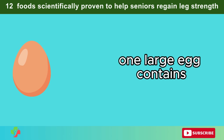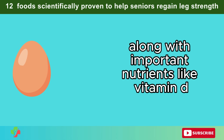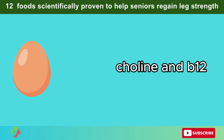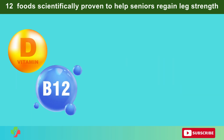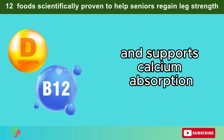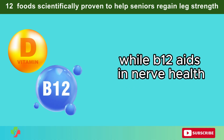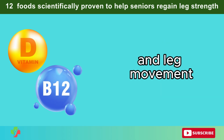1 large egg contains about 6 to 7 grams of high-quality protein, along with important nutrients like vitamin D, choline, and B12, which play a direct role in muscle function and energy production. Vitamin D helps maintain healthy bones and supports calcium absorption, while B12 aids in nerve health, which is essential for proper muscle coordination and leg movement.